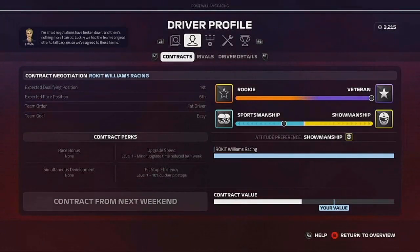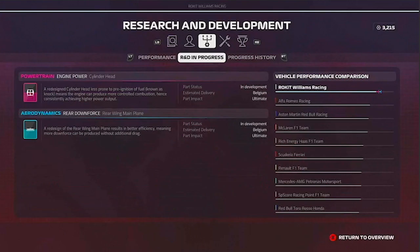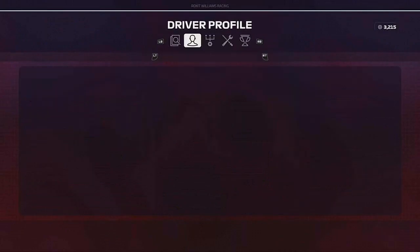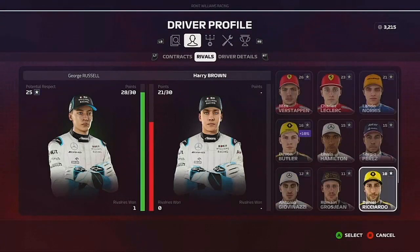Luckily, we had the team's original offer to fall back on. We're going to make one change on the engine side. We have two upgrades coming for Belgium, one on the aero side and one on the engine side. So hopefully that will help us. We have to do a rival. So I decided to pick Valtteri Bottas because reasons.